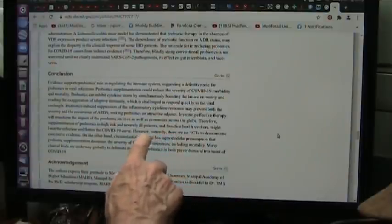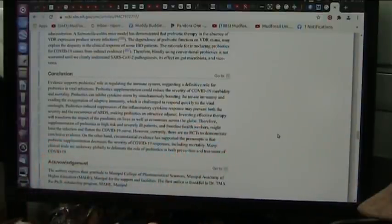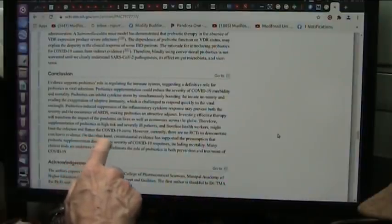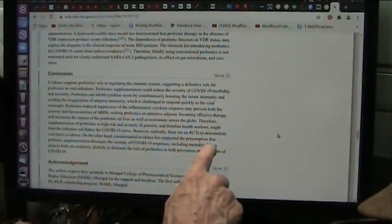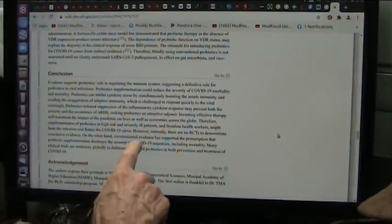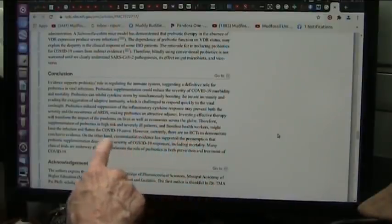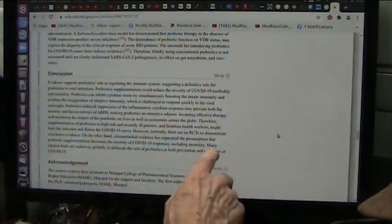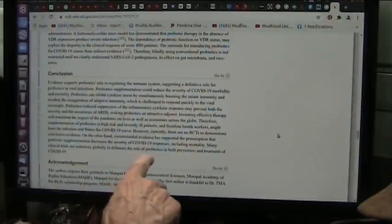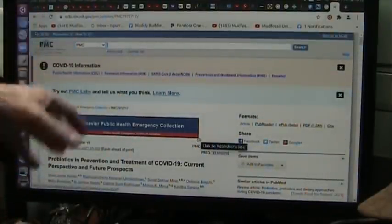However, currently there are no randomized control trials to demonstrate conclusive evidence. They're not looking into it. This is really stunning to me. On the other hand, circumstantial evidence has supported the presumption that probiotic supplementation decreases the severity of COVID-19 responses, including mortality. That's the presumption, because of what they've seen. Circumstantial evidence is what they see. But many clinical trials are underway globally to delineate the role of probiotics in both prevention and treatment of COVID-19. Now that's an NIH document. Not my document, it's theirs. And I just read from it, that's all. You can go back and read these documents. They're very easy to find.